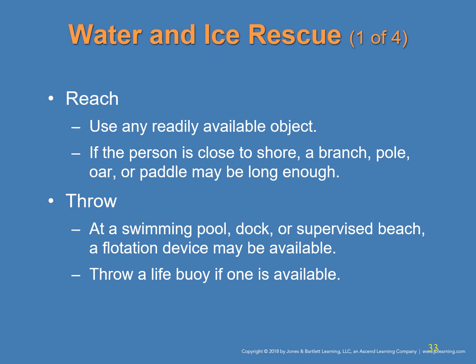Reach. Use any available object. If the person is close to shore, a branch, pole, oar, or paddle may be long enough. Throw. At a swimming pool, dock, or supervised beach, a flotation device may be available. If a life buoy is available, throw it to the person in distress.